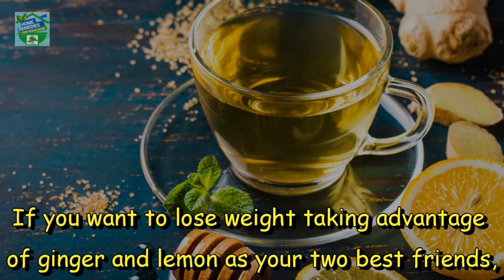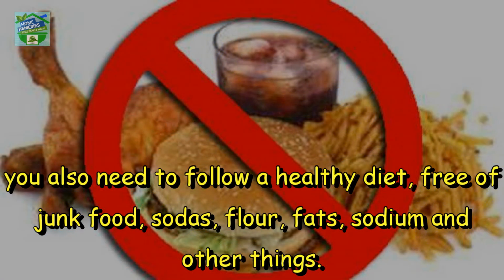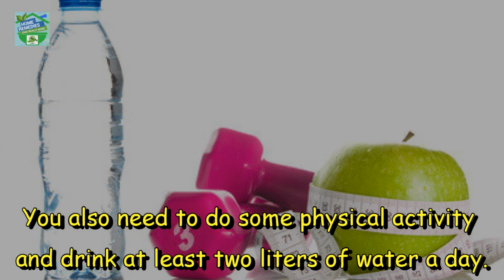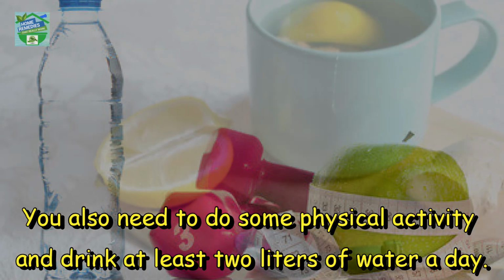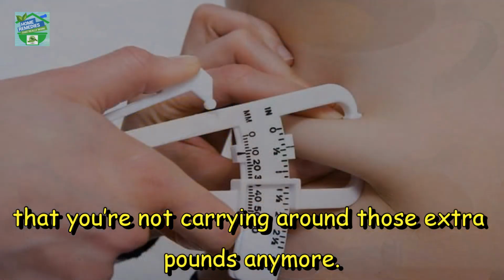Keep in mind, if you want to lose weight, taking advantage of ginger and lemon as your two best friends, you also need to follow a healthy diet, free of junk food, sodas, flour, fat, sodium, and other things. You also need to do some physical activity and drink at least 2 liters of water a day. If you follow this lifestyle, soon you will notice that you are not carrying around those extra pounds anymore.